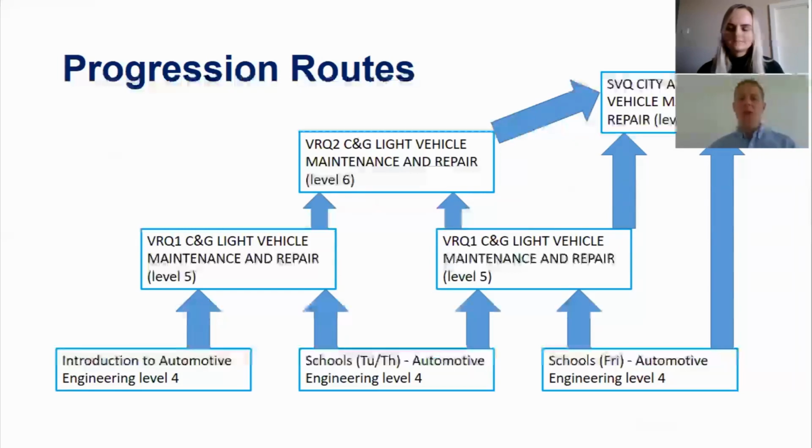Progression routes. So we'll start with our level 4 courses. All our level 4 courses lead into our VRQ1 courses. We have 2 VRQ1 classes, so there's quite a lot of space to fill in that course. And then from the VRQ1s, you progress on to the VRQ2 light vehicle maintenance and repair course. So you can take those routes, but also all avenues lead into the SVQ qualification. We have students who leave at all stages. They can leave the level 4, the level 5, or level 6 program straight into an apprenticeship. You don't need to go through the pyramid to get to the apprenticeship. If you're fortunate enough to secure an apprenticeship, we have students leave at various levels because they've all gained some experience working on vehicles, fixing vehicles, to be able to sell themselves in an interview to gain that apprenticeship.